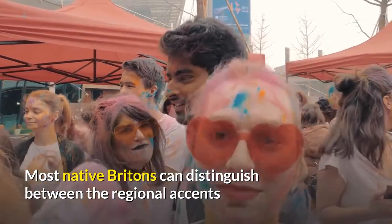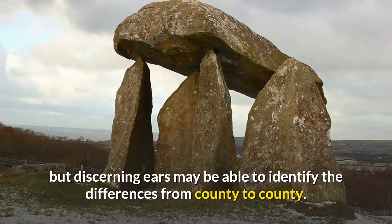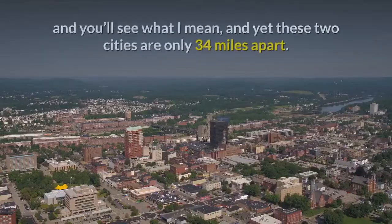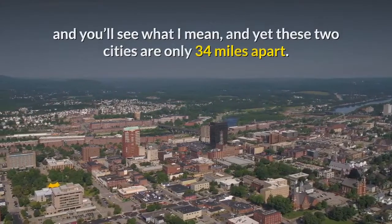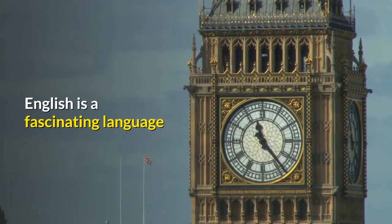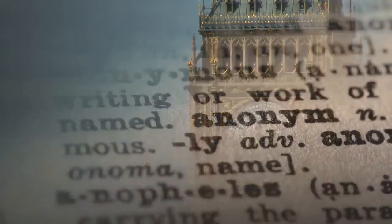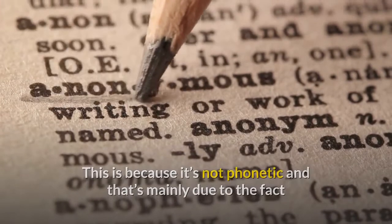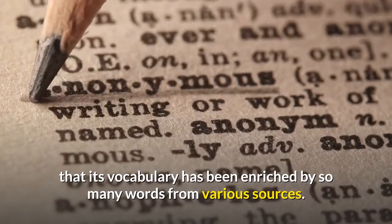Most native Britons can distinguish between the regional accents, but discerning ears may be able to identify the differences from county to county. Listen to someone from Liverpool and another from Manchester and you'll see what I mean, and yet these two cities are only 34 miles apart. English is a fascinating language, but it can also be difficult to grasp for non-native speakers. This is because it's not phonetic, and that's mainly due to the fact that its vocabulary has been enriched by so many words from various sources.